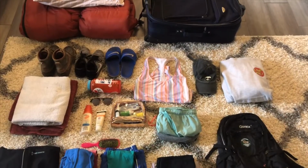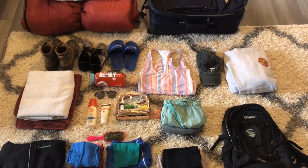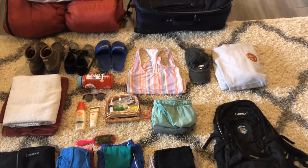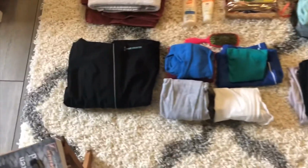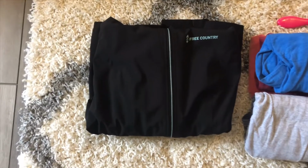Okay, so this is how I like to pack for camp. I like to lay out everything I need so I can look over it with a list before putting it all in the suitcase, because I really don't like to forget anything. So I'm gonna start off probably down here at this row, and then I'll move upward for you guys. Sorry, I have a little bit of allergies right now, so you might hear me sniffing.